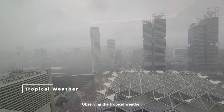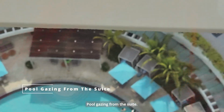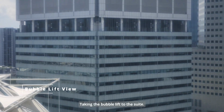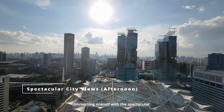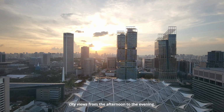Observing the tropical weather. Pool gazing from the suite. Taking the bubble lift to the suite. Watching how time flies by, immersing oneself with the spectacular city views from the afternoon to the evening.